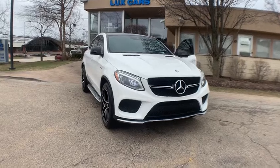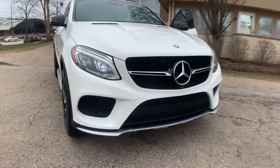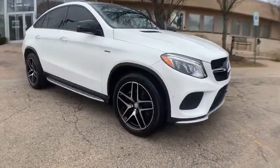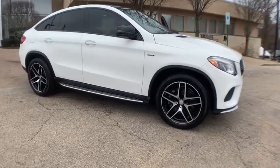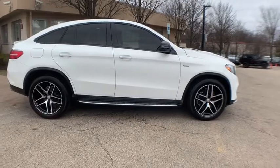You just found the 2016 Mercedes-Benz GLE. This vehicle is an outstanding buy with fewer than 50,000 miles on the odometer. Super clean 2016 Mercedes-Benz GLE 450 AMG 4MATIC all-wheel drive.